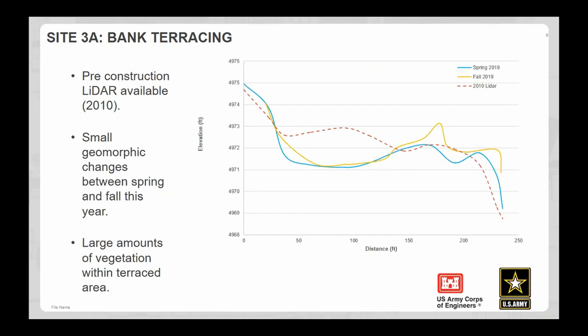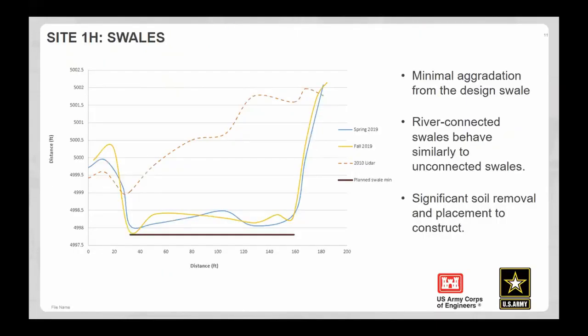The blue here is pre-spring runoff, and the yellow here is post-spring runoff. So interesting developments are happening near the Rio Grande itself, perhaps a small levee or something forming right there, a natural levee forming here. But in the main part of this feature, there's very little sedimentation happening.